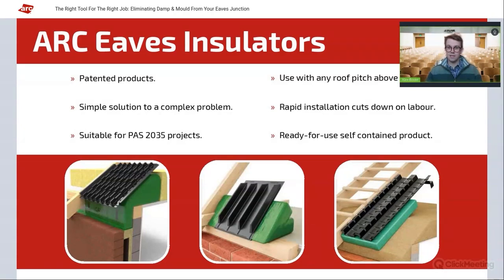It's not something which is one size fits all, but we've got these three versions. So going through these, they're all patented products or patent pending. They're all suitable for past 2035 projects as it addresses the ventilation and insulation in a property. It's a very simple solution. You'll see once we've specified what the rafter spacing is and which one of these is appropriate for your building, it's very easy to specify and install. It can be used with any roof pitch above 10 degrees. Otherwise, it's classed as a flat ceiling and it has different regulations. Easy to install and it's self-contained.